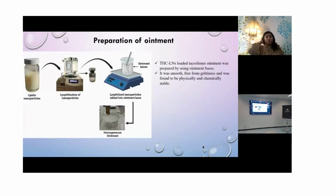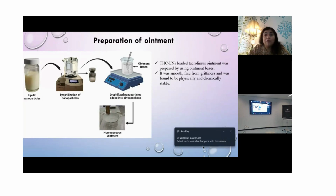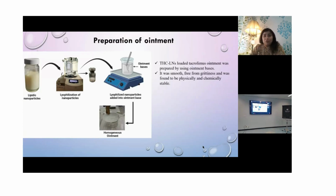Coming to the preparation of the ointment, as I told you, the purpose was to formulate an ointment for the treatment of psoriasis and dermatitis. This molecule, tacrolimus, is a second generation calcineurin inhibitor, and it is available in ointment form in the market. It's marketed by Glenmark and by Panacea. It's available in two concentrations in the market, that is 0.1% and 0.03%.